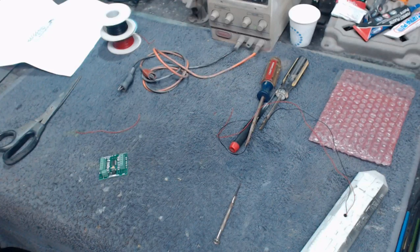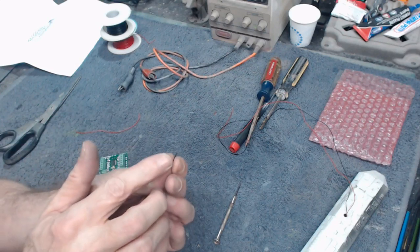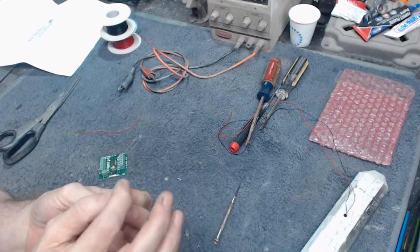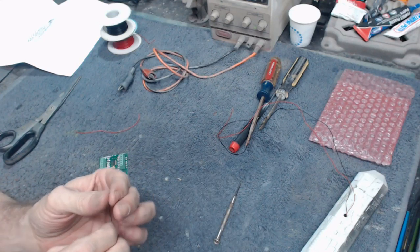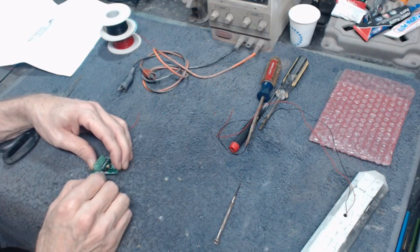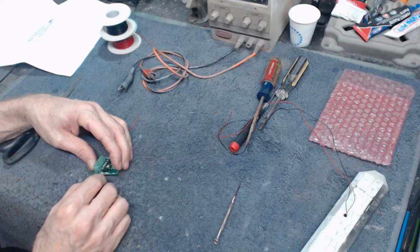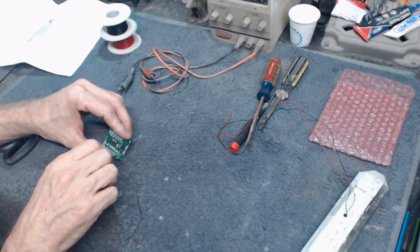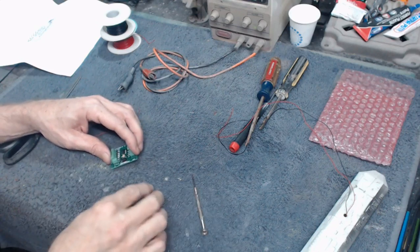Now, as I said, I'll usually make a little loop like that. And probably impossible to see on that camera. I'll dab a little solder on that and make it nice and strong. Then I'll try to put it in here. But just for tonight, I'm just going to do it like this. Might have to back this screw up a little bit. Okay.